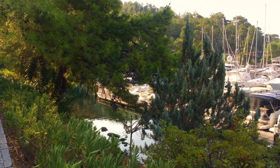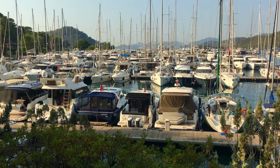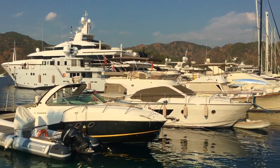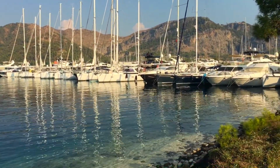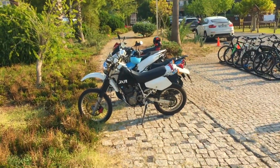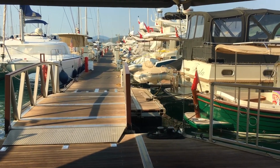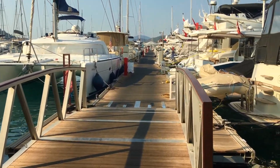Early in the morning. So I have to find G36 pontoon. So this is H. And that one's F. What's happened to G? There are so many boats in this marina. So I'm looking.